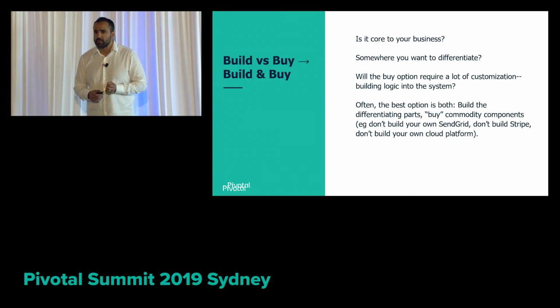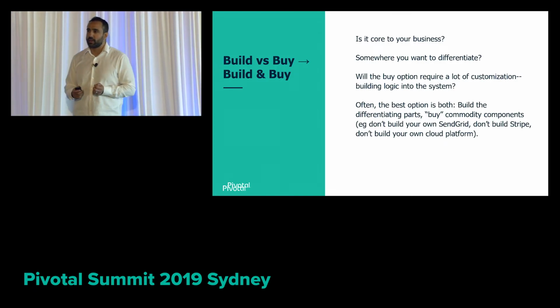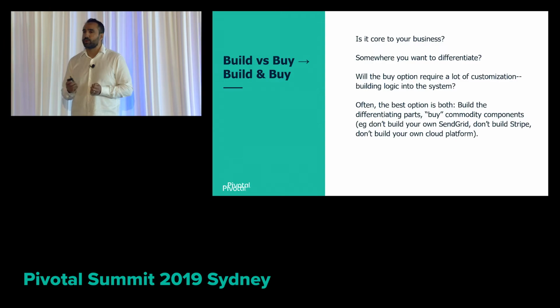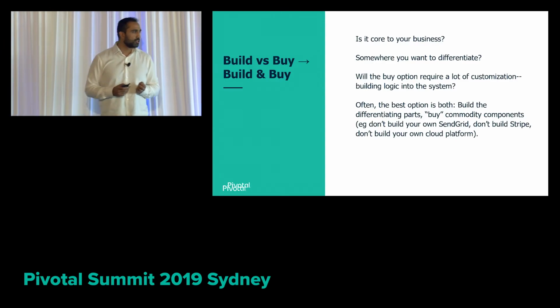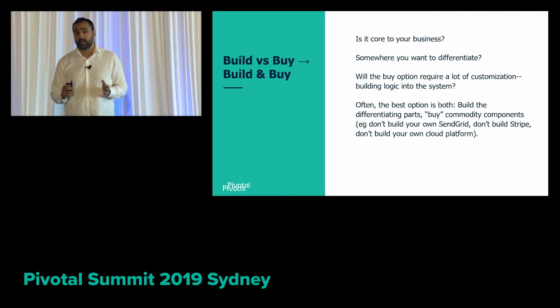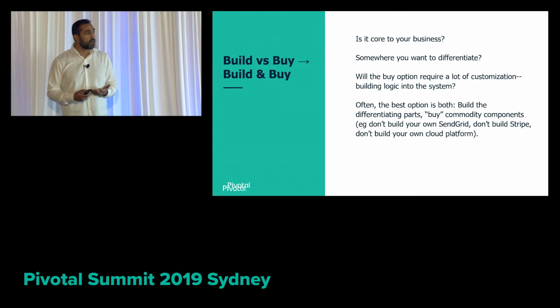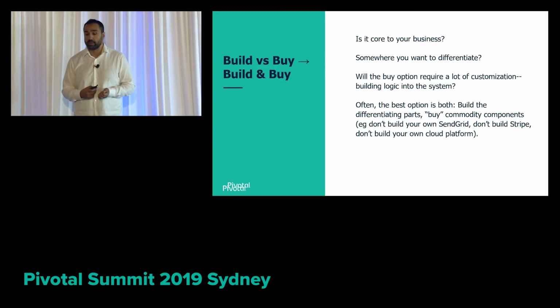And the other one to think about is, if you do buy something, do you overly need to customize what you're buying in order to get it to do what you want it to do? A really good case in point is, anybody here use Salesforce in a way that you shouldn't be using it? That's a really good example of over-customization, right? And we see that quite a bit.